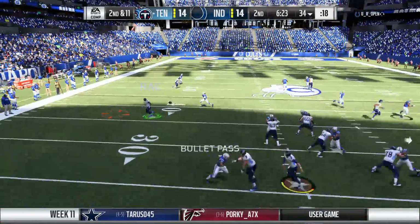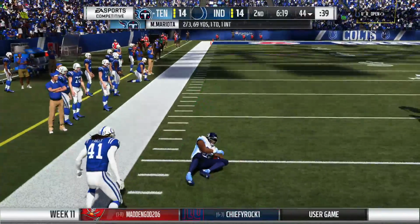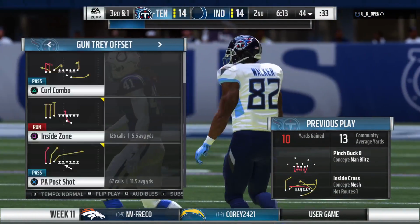Mariota now on 2nd down. Walker with a grab, left side. And he'll get up near the 45. They'll spot it at the 44. They'll wind up getting 10 back as that sets him up for 3rd down.